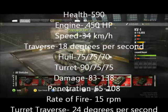It's 75, 75, 70. Turret on this thing is 90, 75, 75, which is pretty good. Damage is 83 to 138. Penetration is 65, 108. Rate of fire is decent, 15 rounds per minute. Turret traverse is pretty slow. It's 24 degrees per second.